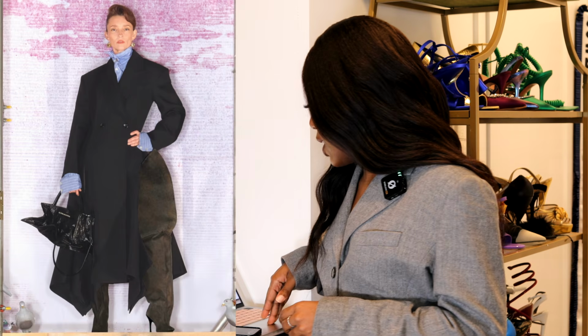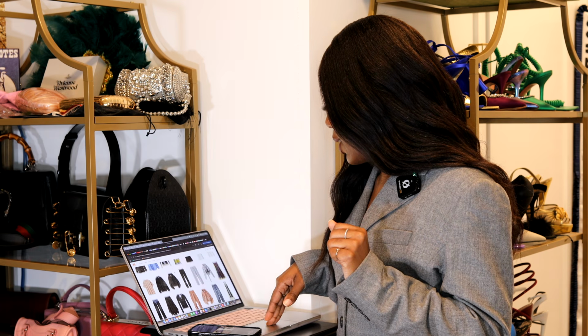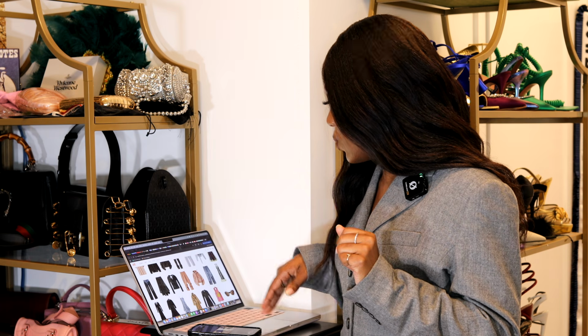So these next two pieces are also what caught my eye, and I hope to cop them during my shopping experience. For the blazer dress, price-wise, I could see it being like $250. If it's wool, maybe $300, $350. Probably $350. I could see this being a $350 price point. But yeah.